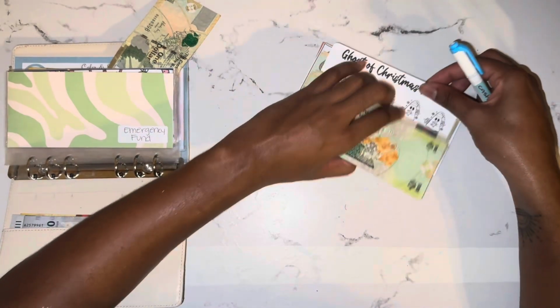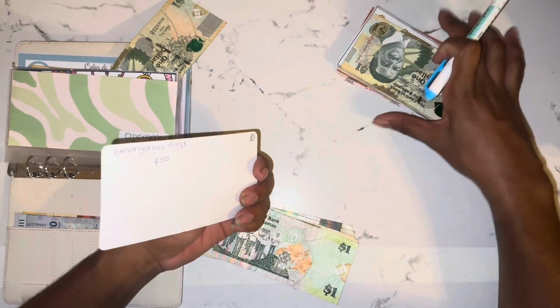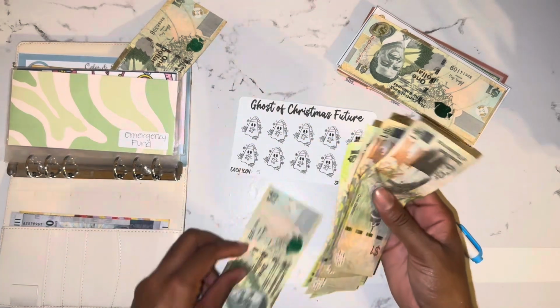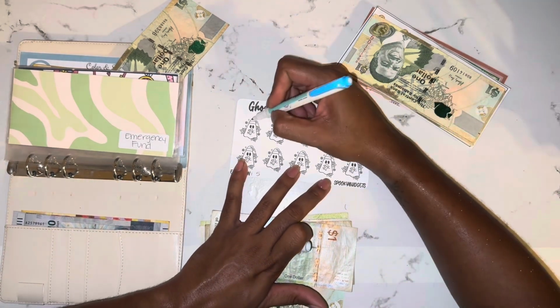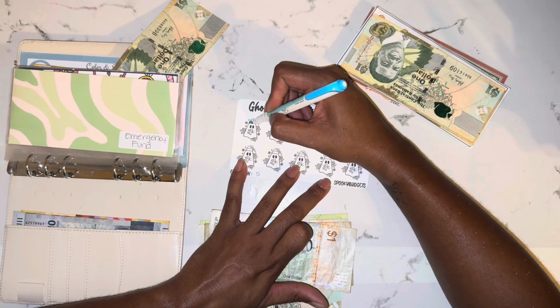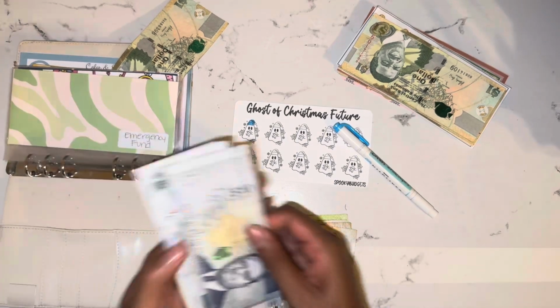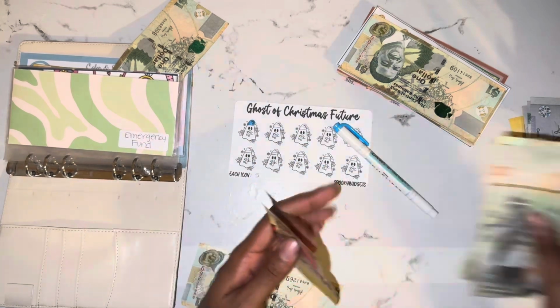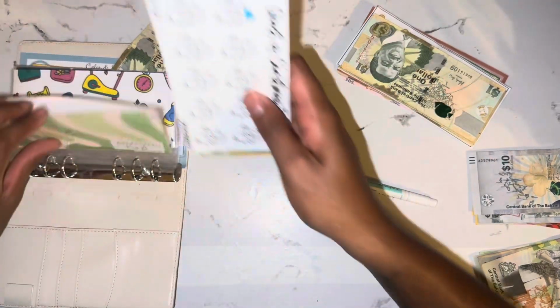Start with challenge number 1. This is Ghost of Christmas Future from Spooky Budgets. I got this as a freebie, and it's going to go towards my 6-month emergency. Each of my icons are $5, and today we got 6. So we can color in 1. Let's just color in the hat, maybe. And I have some money here for next stuffing. So we'll go ahead and put that to the side and change this money at the same time. Why not? So now there's $6, and we just started this one, so that's all it's going to have inside.